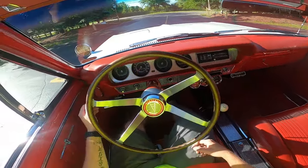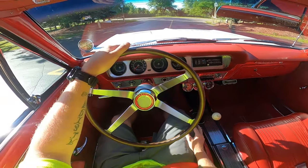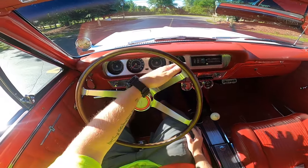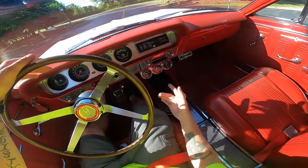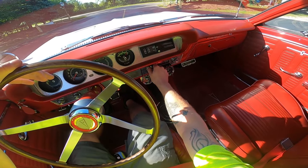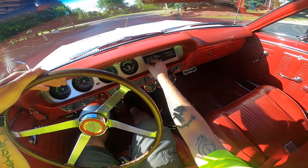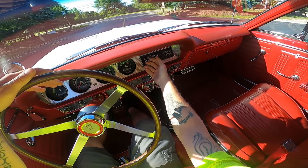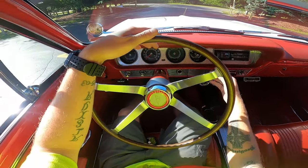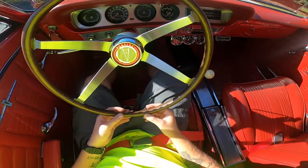So let's go ahead and start it up. Has your four speed, looks like factory gauges up there. And then they also added the engine temp, oil pressure, your battery, the radio here. Radio turns on, blower works. So I'm trying to find something about this.